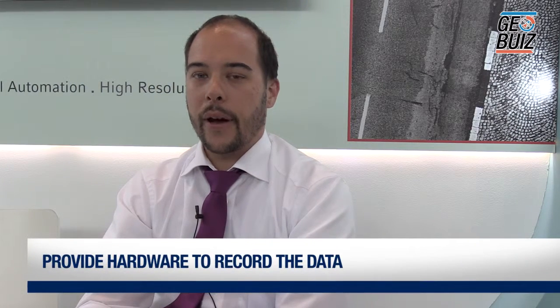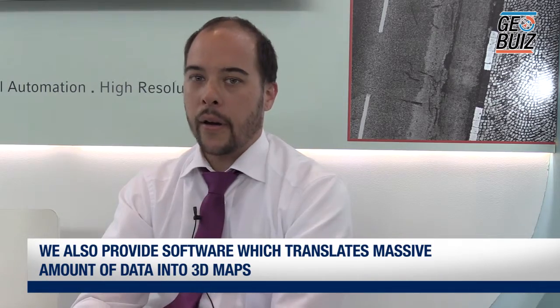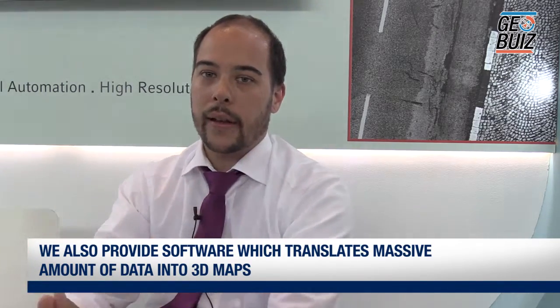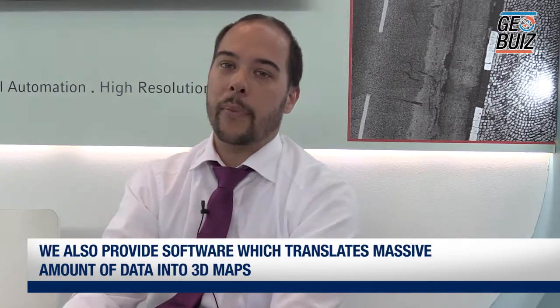We provide the hardware that is required to record the data on the one hand, but we also provide the software which translates these massive amounts of recordings and data into these 3D maps and these reference data. So once our customers get their hands on the software and the hardware, they are free to start and operate the system completely independently of us.